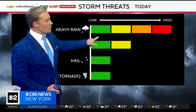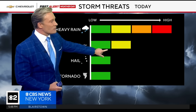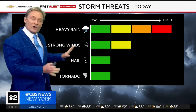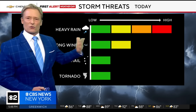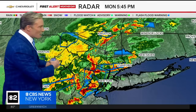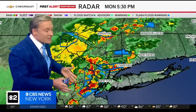Biggest risk for the rest of this night is going to be heavy rain and that possibility for flash flooding. Strong winds are a concern as well. Hail and tornado, it's on the low end. It's not zero, but it's on the low end. Where would these strong winds come from when they're such slow-moving storms? They're not whipping through the air. That's the other problem, putting a lot of rain down and taking its time in exiting.